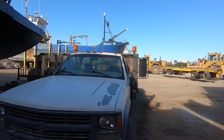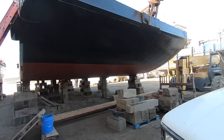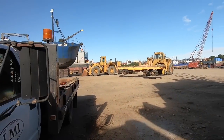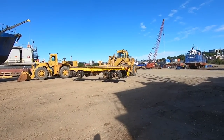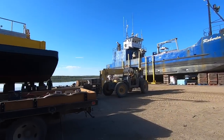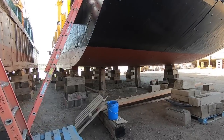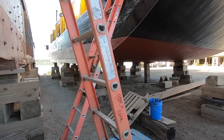Okay, so there's a special crew here that moves these boats around and gets them launched in the water, so they're getting started this morning. They come in and get it jacked up, remove all these blocks, and then they come in with these things here that's got wheels on it. The boat will sit right on top of that, so they're gonna get that fitted up under the boat here. There's a science to this whole thing, and these guys got it down pretty good, so we gotta stay out of their way, let them get busy.